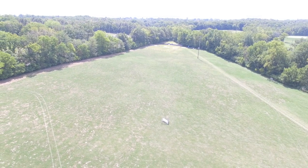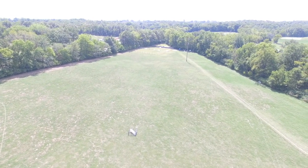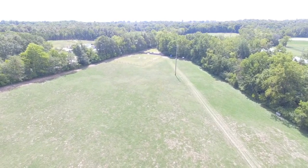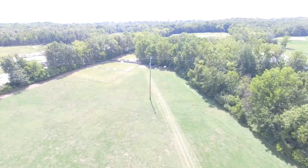Okay, so here's where the B course is going to be run. You can see that little thing right there is actually the hold pen. The handler's post for advanced is going to be close to that. The dog will need to run all the way up and around. The sheep should be set out back here.